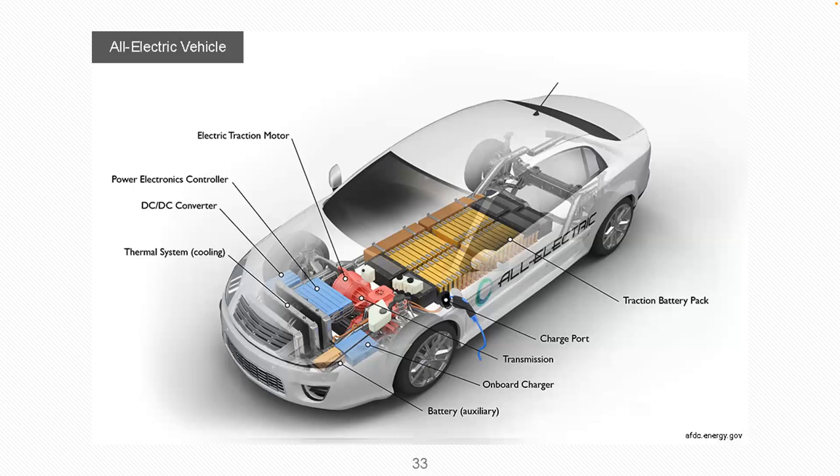Some cars, like Williams, have DC motors for each wheel, so you can actually control the output of individual motors. If you had an AC motor, you could, yeah, exactly.